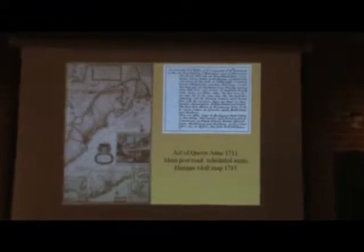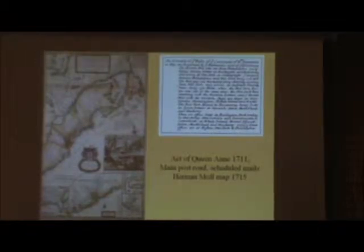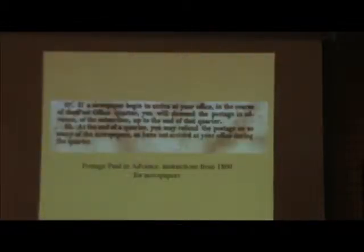And moving to our territory here, definitely a node was the Act of Queen Anne in 1711, and that's the first time that a postal road and a designated schedule was advertised, and this was the first printing of that on a map in 1715.